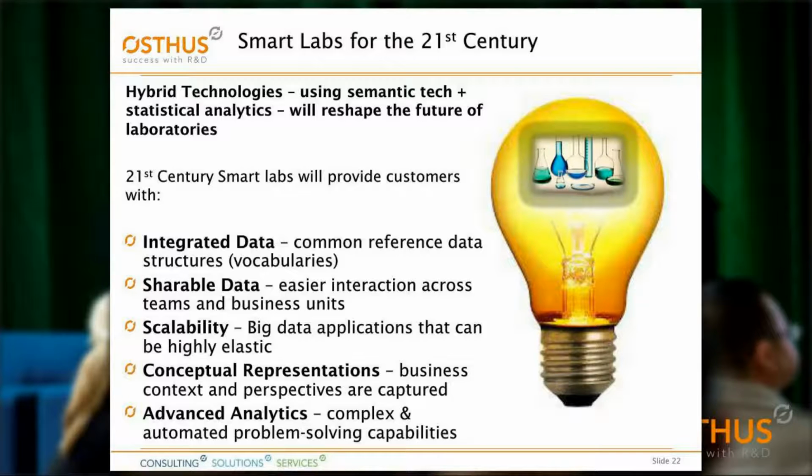You're going to have easier interaction across teams and across business units. So you're going to see an improvement in things like regulatory reporting. You're going to see an improvement in things like pre-competitive laboratory cross-company interactions and working. You're going to see an improvement in scalability because big data applications in cloud can be set up in these virtual machines that are highly elastic. One of the arguments I've made for a long time is that I think semantic technologies was hampered because people tried to do everything in these graphs, but we simply couldn't get enough memory behind them to be successful.